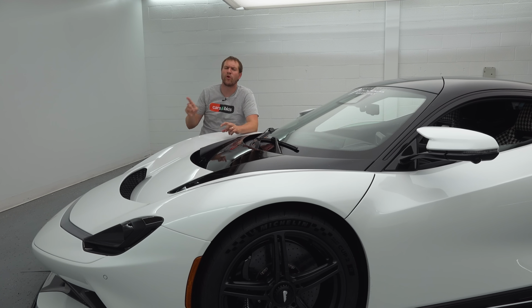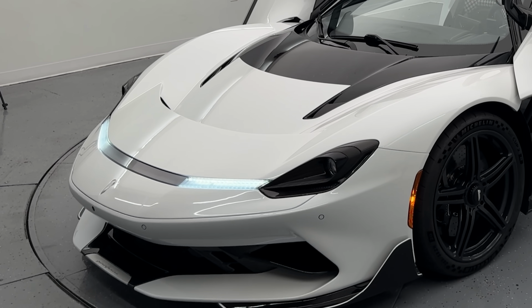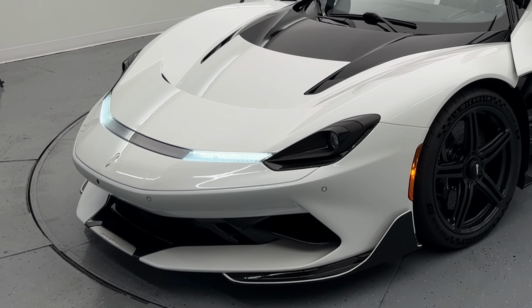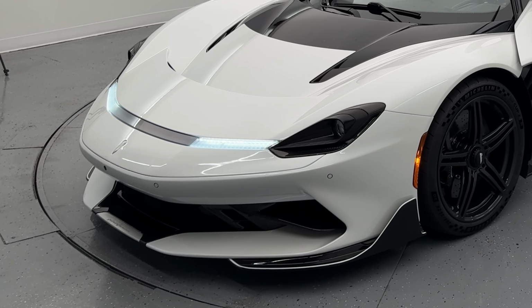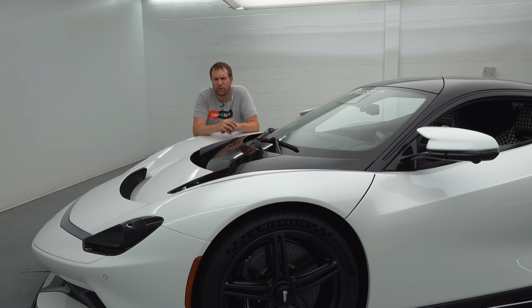The other thing worth noting about the front, probably the only design element of this car that I don't like, is this LED light bar that goes across the front end. I'm a fan of LED light bars, but this one looks almost a little cheap and almost a little aftermarket. It's not exactly my favorite look on the car. Again, I think the general design is overall beautiful, but I would say that that's one little area where it fell short. I'm sure they were going for distinctive, but to me, it just doesn't really look that great.